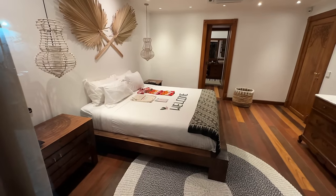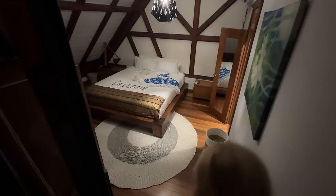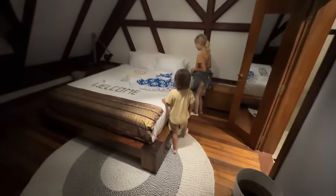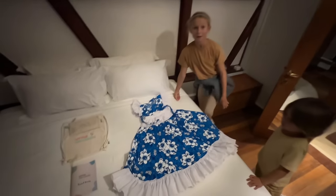Whose room is this, do you think? I'm gonna go inside. Manila loves stairs. Oh, is this Dorothy's room? This one might be mine. No, this is mom's and dad's. This one's mine, I think. Cute.